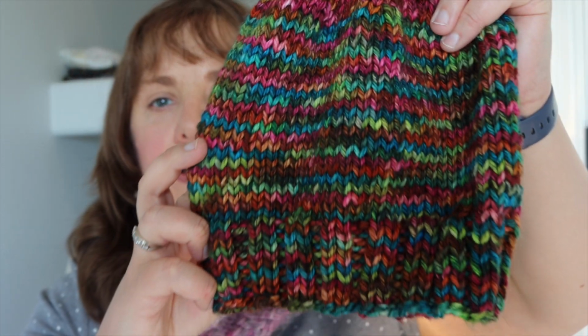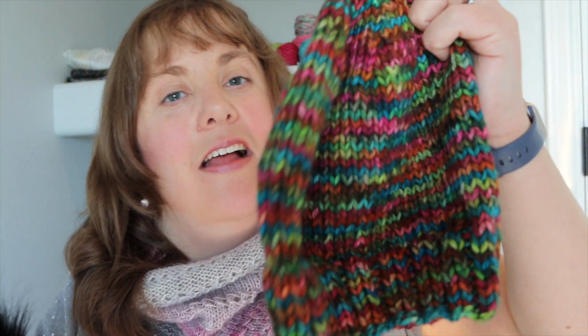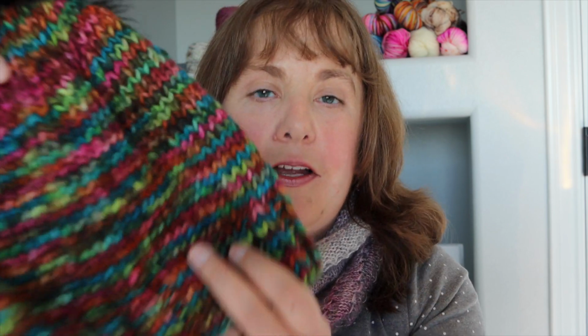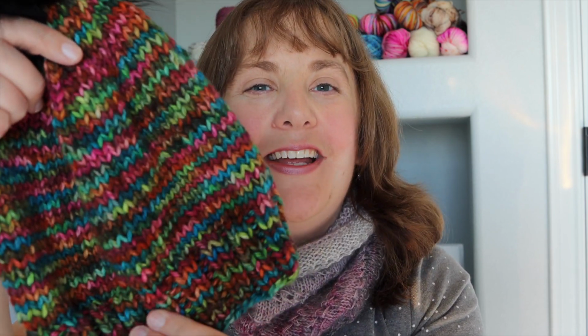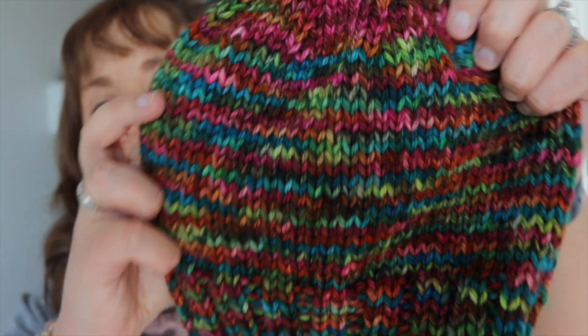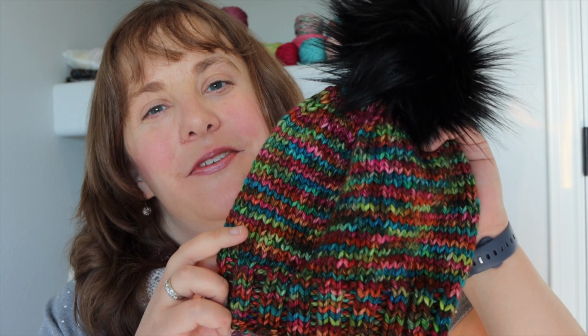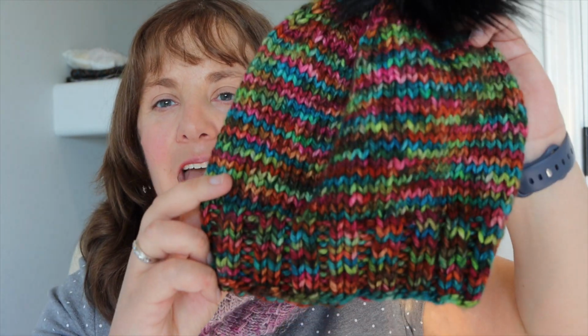Really worked out very nicely. And I believe this was a free pattern on Ravelry as well. This is a snap-on pom-pom, so I can wash this hat a little bit easier without having to get the pom-pom wet. Really love these snap-on pom-poms they have these days. I believe I used a size 10 needle for this pattern, and it was just such a quick, pleasurable knit. I really love how it turned out. I could not be more pleased with how this colorway knit up. Super gorgeous. I am so happy with this hat.